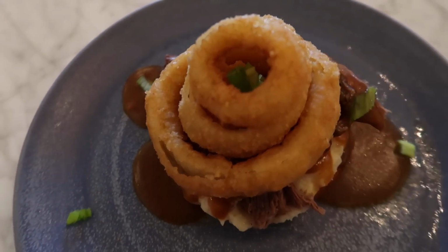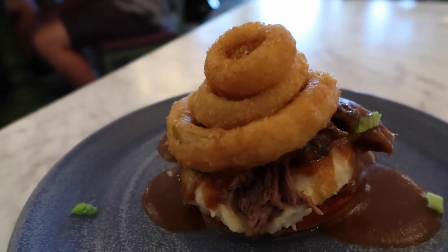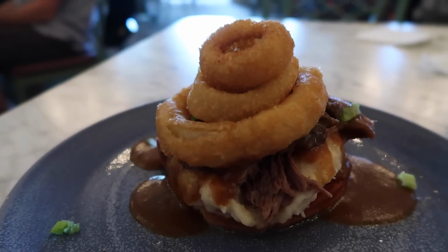So for my entree, I decided to go with the pot roast stack. It's $24 and it has slow roasted beef piled high on thick cut toast with mashed potatoes, caramelized onion gravy, and then it's topped with some onion rings. I'm hoping that the pot roast is super tender. I'm trying to cut it apart with my fork. That's a sign of a good pot roast, and I can't really do so. I brought out the knife.